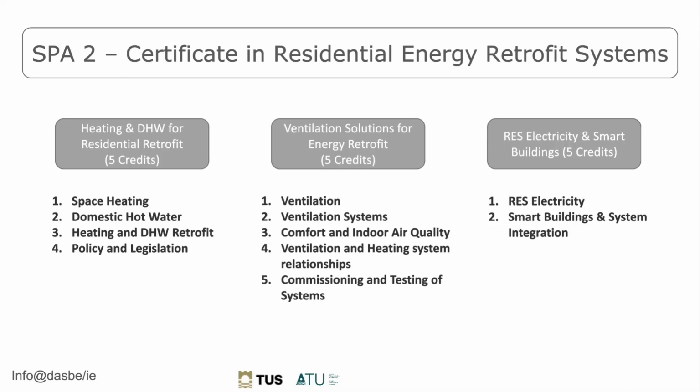And then finally, commissioning and testing of the systems. You need to understand how that works, especially for a retrofit. Then the final module within this special purpose award is renewable energy systems and electricity and smart buildings. Smart buildings builds on from the first SPA.